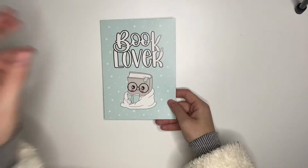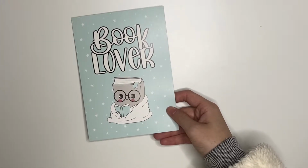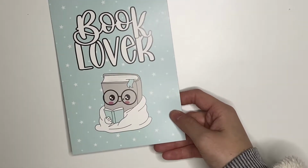Okay, a couple more things. We have an order here from Creating & Co. I haven't even looked through this, if I'm being honest with you. This was the journaling card that came with it. Not a fan, not something I will be keeping. So bye-bye to that.